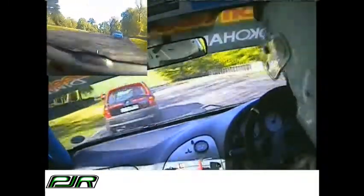Then into... we're on board with Paul Jarvis. Then into the Mountain we go. And then we can go over the top. Chasing after the best of the non-Saxos, the Vauxhall Corsa of Nick Carter. Much quicker into Hall Bends, Paul Jarvis. Look at the extra curb he uses compared to Nick Carter. So can he find a way through on the inside of the hairpin?